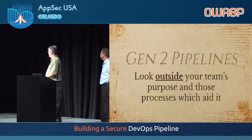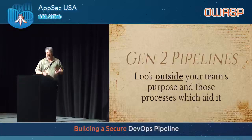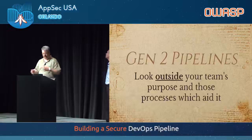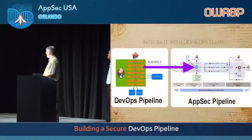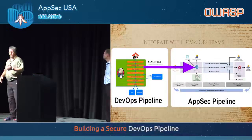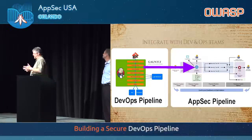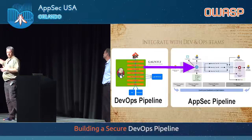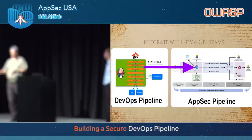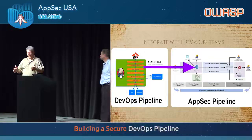So once your house is in order, look outside your team's purpose. This is where you're reaching out to dev teams that are doing CI/CD or that have some kind of automation, because now your internal processes are saying you can actually reach out and integrate with others. The traditional idea would be to stick something like Gauntlt or Dependency-Check in somebody's CI/CD and write just enough glue code to ship it into your pipeline. Now you have external people's processes dropping into your pipeline and adding to your ability to see the state of the security of your group.